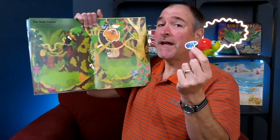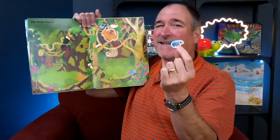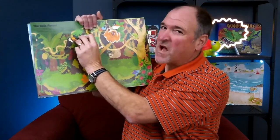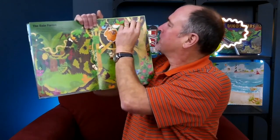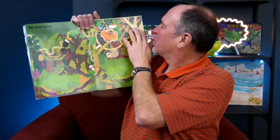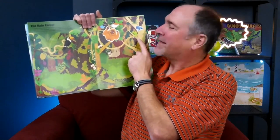See, what else do we need? Oh, look, it's a tree frog. You say it, friends. Tree frog. Nice job. Let's put tree frog up in the tree. There we go. Tree frog. Next to that lizard, that chameleon.